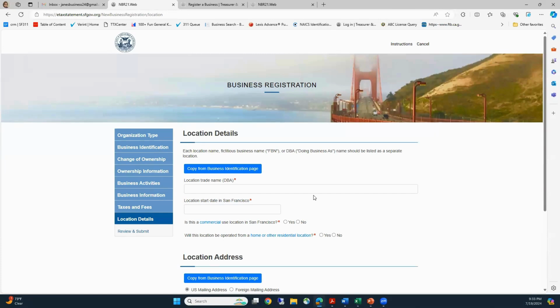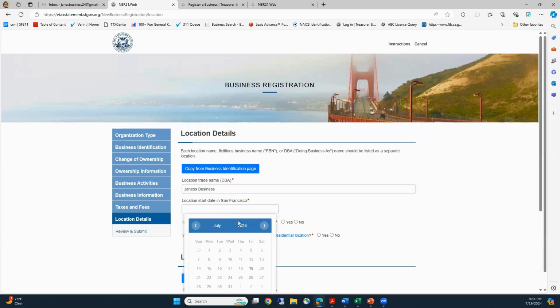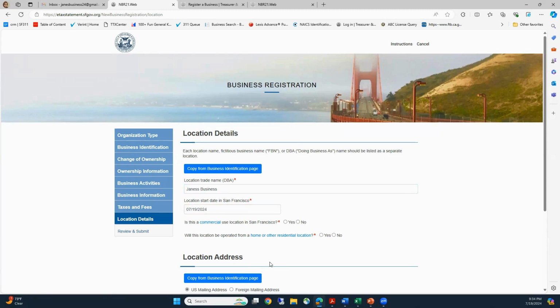Location details. Each location name, fictitious business name, or doing business as name should be listed as a separate location. If the name of a location is the same as a business name, you may click the Copy from the Identification Page button. Otherwise, enter the location trade name. You must also enter the date you started business at this location. This date must be on or after the business start date entered on the business identification page. Clicking the Copy from Business Identification page will also copy the start date of the business.